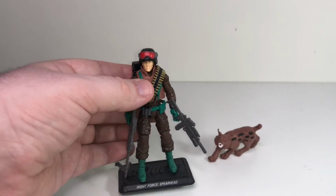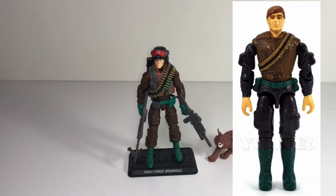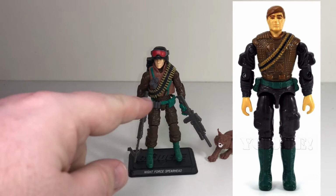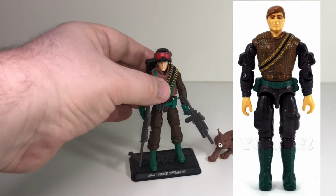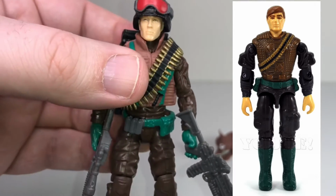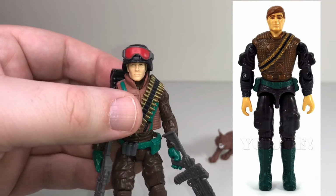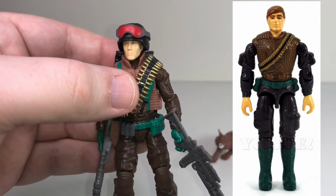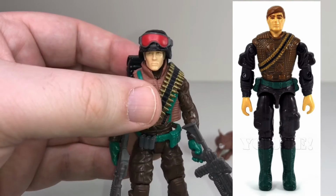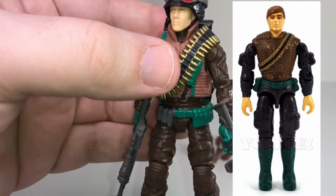Another thing that's kind of weird about this figure is it does not match the 89 Night Force figure that it's recreating. And I don't know why they would do that. The 89 figure was pretty solid black. So he still had green boots and everything, that's accurate, and he had a brown vest. But instead of a darker brown for the pants and the sleeves, that was all just jet black. So why didn't they do that this time around? I don't know. It doesn't really bother me because I did not have the vintage Night Force Spearhead, and I'm not dying to recreate it. But if you had that classic 89 figure when you were a kid and you wanted a new version of it, you'd probably be scratching your head about why they cast the whole body in brown plastic instead of black.